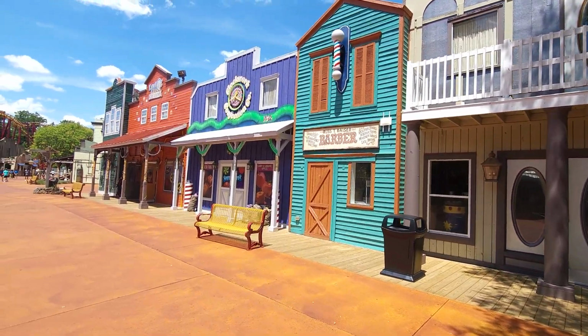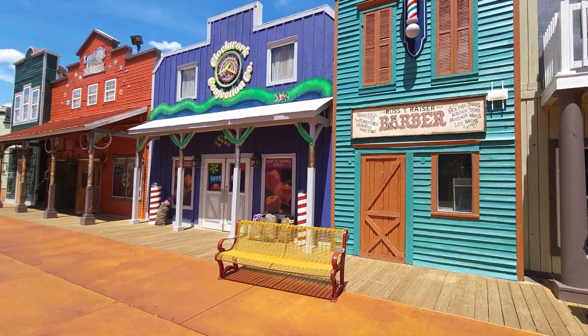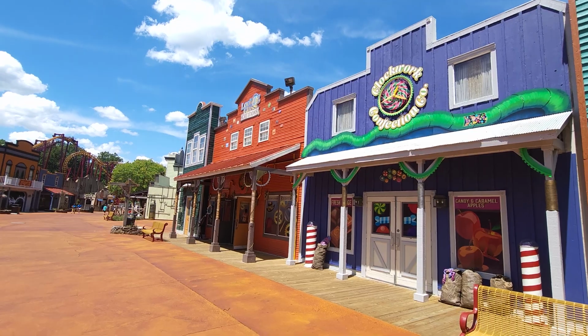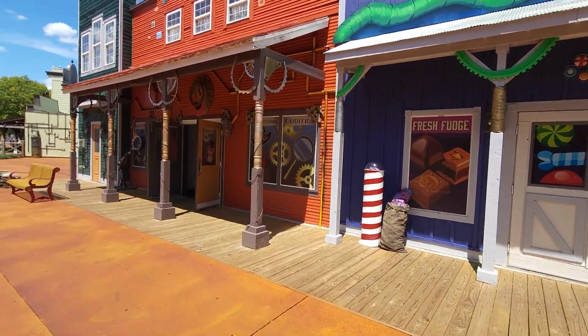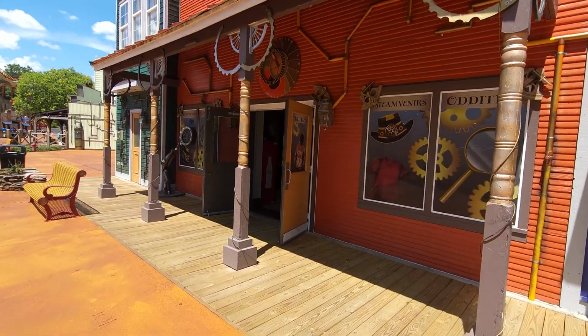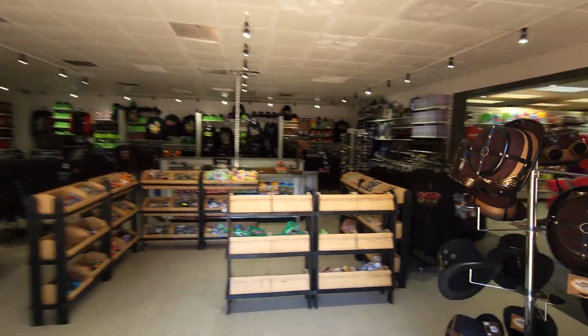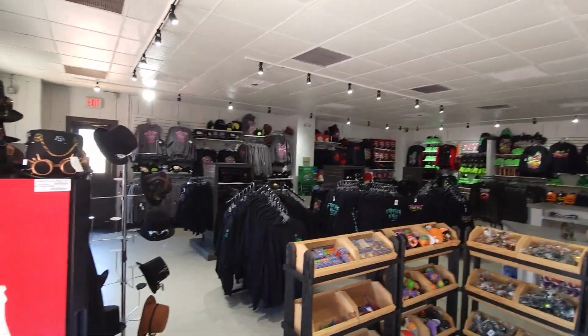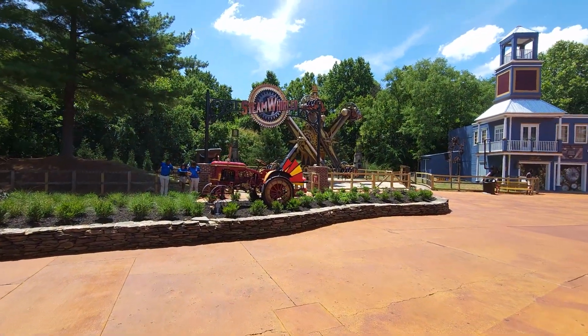But yeah, here's the Clockwork Confections, which is a candy store, which they had before. And they also have the Looking Glass Creations. So we're going to walk in here real quick here, but this is mostly the souvenir store for the new section. And you walk into the souvenir store. Yeah, they got stuff for Fright Fest, and they got the candy, and this is mostly a Fright Fest store.